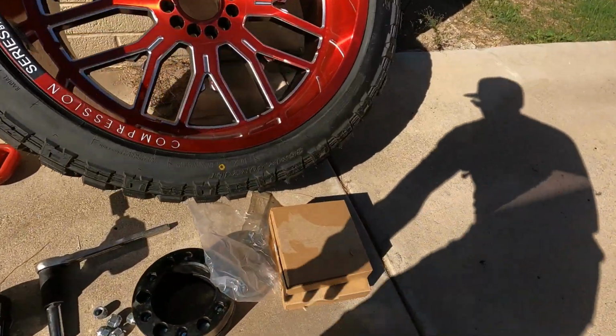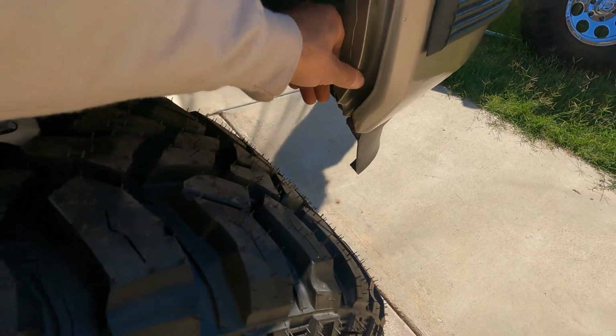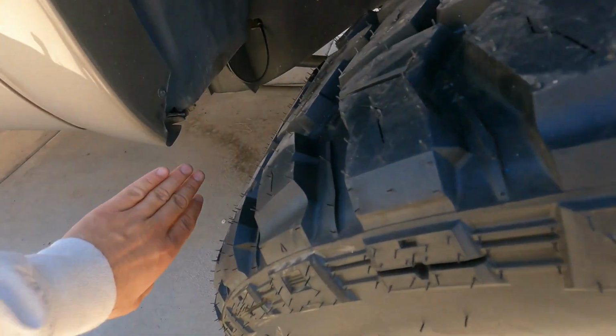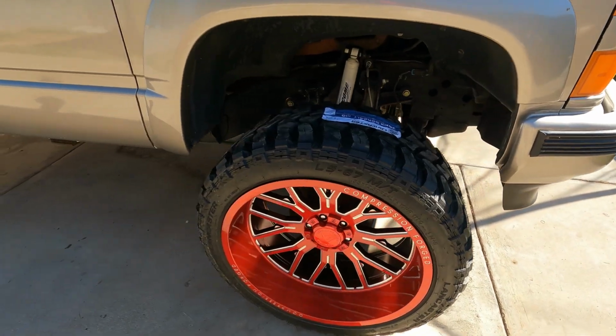I think I'm gonna try these 2-inch spacers, see how bad it rubs. I'll definitely have to trim this part right here. Maybe a little bit back here. If I can make those 2-inch work, I'll slap them on.